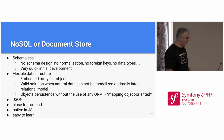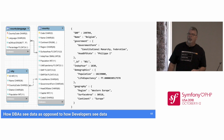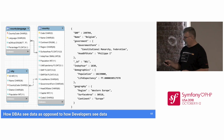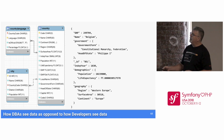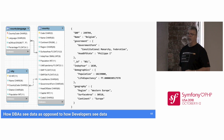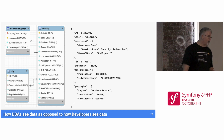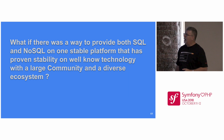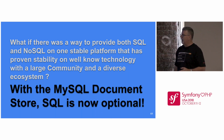Now, traditionally, DBAs saw data like you see on the left, where you have tables that have a relation to another table, that have a relation to another table. Most of you all see data roughly like this. So we're trying to give you the best of both worlds, where you can access the same thing at the same time on proven MySQL technology.